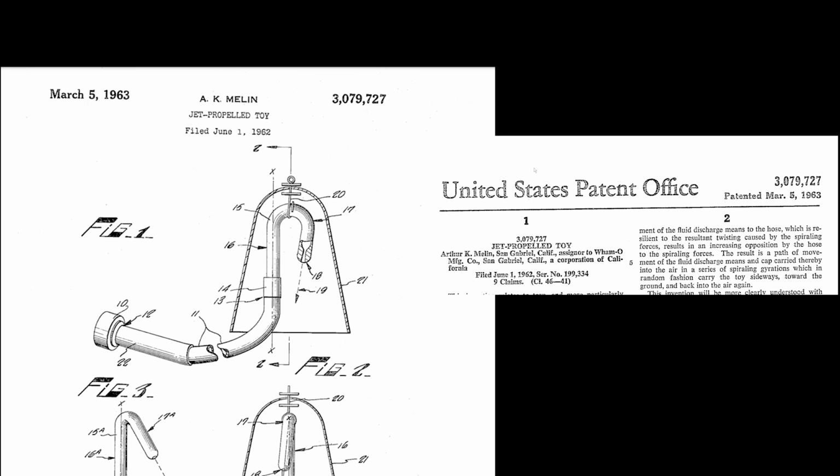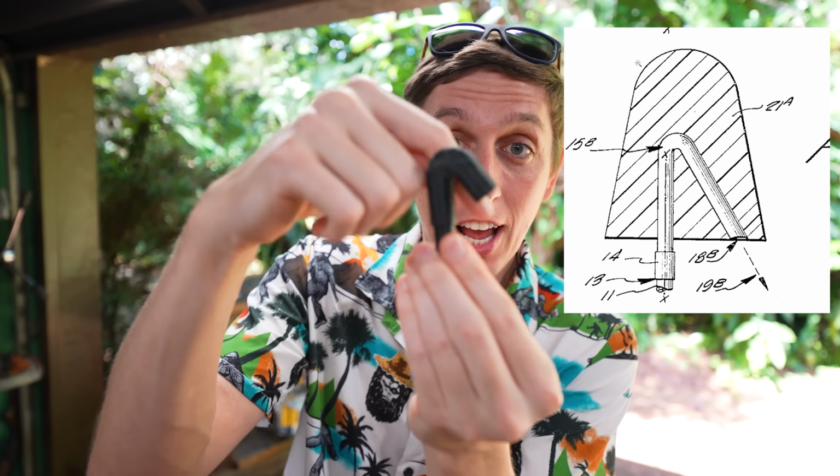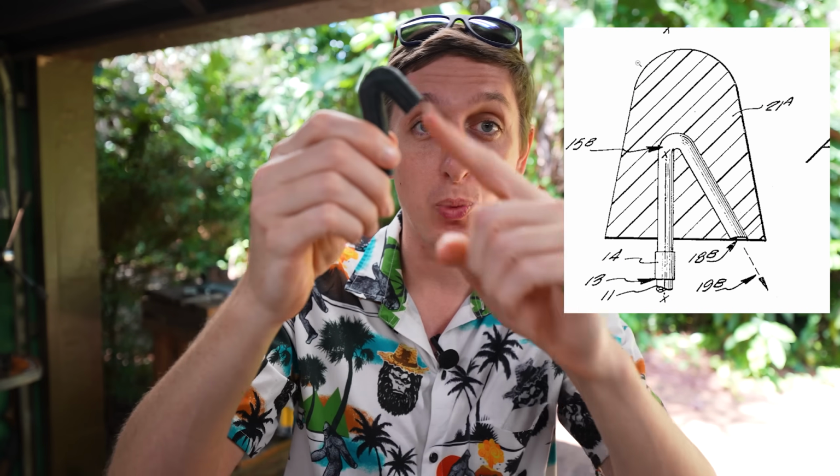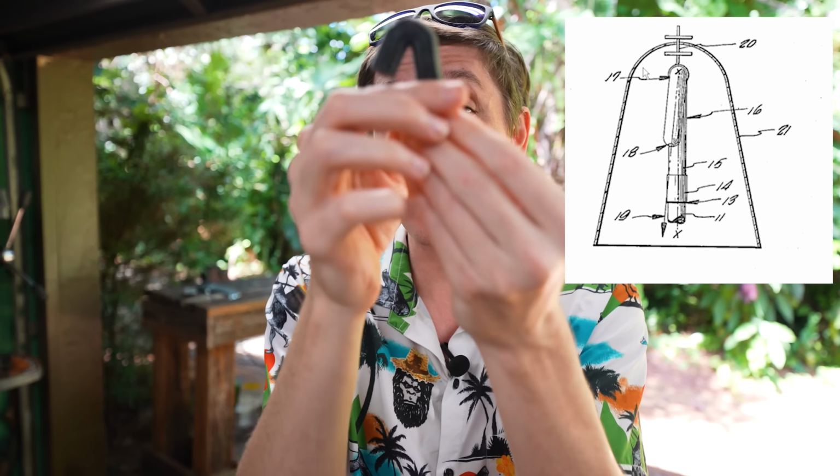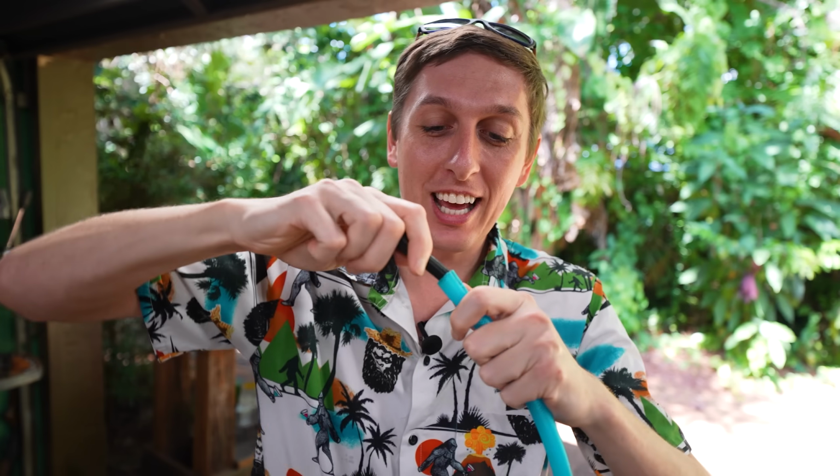So to find out how dangerous this toy actually is, I found the original patent and I reverse engineered it and 3D printed a nozzle from the design. You can see that it's angled this way, so it'll shoot the hose up with the water pressure, and it's also angled to the side, so it'll shoot and spin at the same time and create all these crazy movements. So all I gotta do is attach it to a flexible hose like this and put a cap on top, and it'll go crazy, and I don't know, it seems like a pretty cool toy. I don't see what the big deal is.